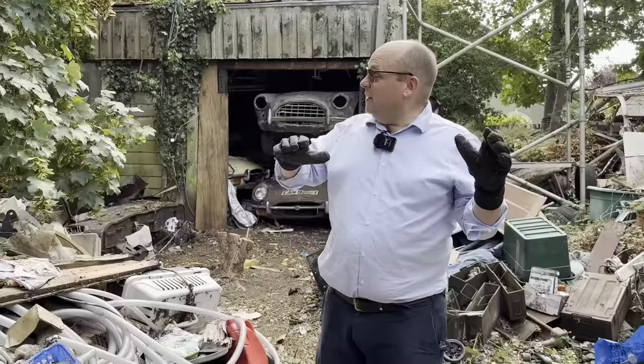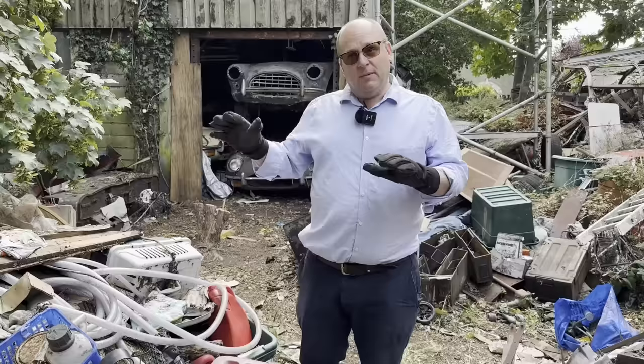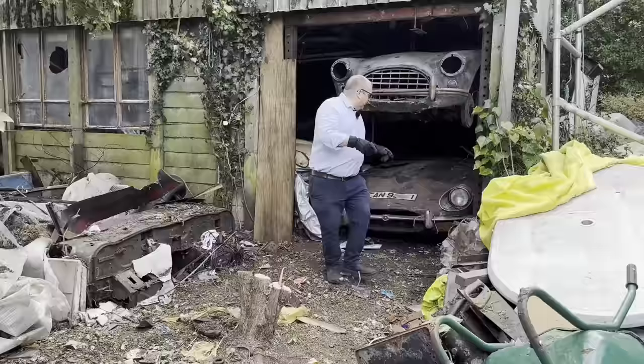We're just lifting the 80-inch Series 1 Land Rover at the minute. It's completely broken its chassis, so that's going to be quite a complex lift. But I wanted to show you the main event, which is behind me. Obviously, you can see this fantastic barn. Mind your step, Elton.